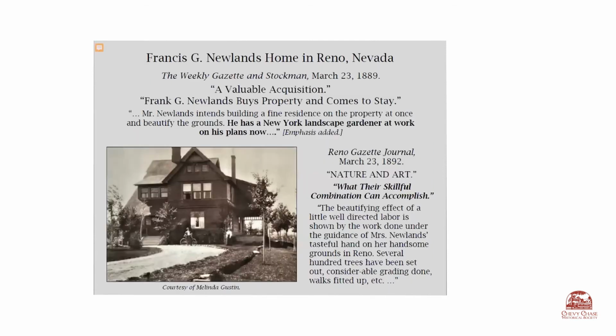And while he was in the West, perhaps during this same time, it seems that he may have met with Francis Newlands, either in California or Nevada. In 1889, a newspaper in Reno suggests that a New York landscape gardener would be coming to plan the landscape of Newlands' new home on the bluffs overlooking the Truckee River. The current owners of the home have found other clues as well, especially Barrett's use of shrubs and trees, and in this case, 100 trees.